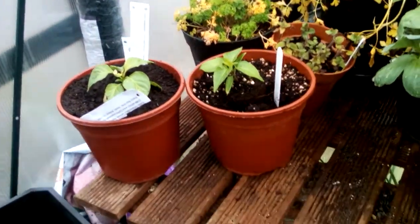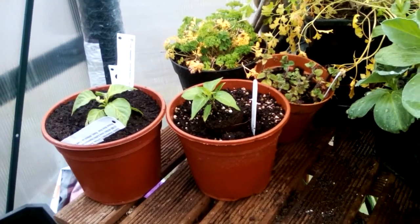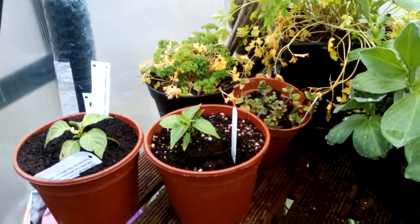A couple more new additions in here, a couple of chilies. I've gone for a Dorset Naga just because it was there. I'm not sure I'm ever going to use it or eat it, but I've gone for one of those.